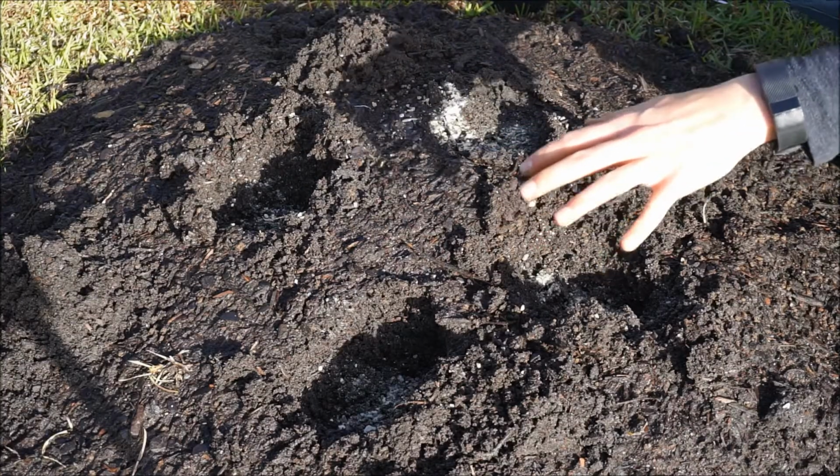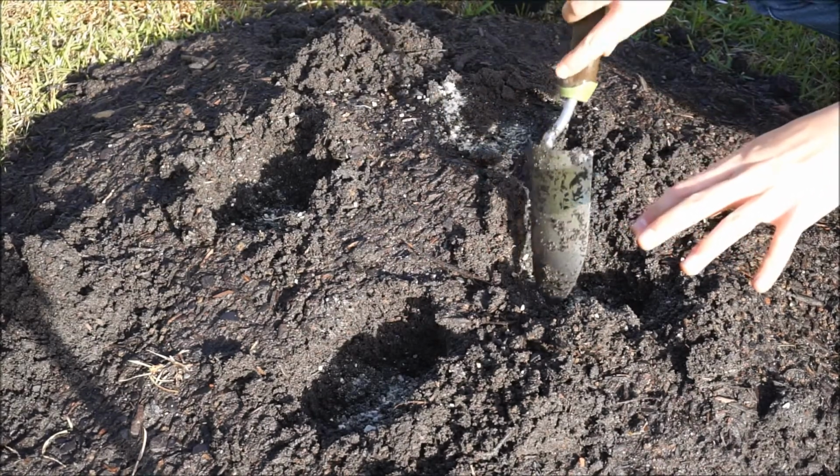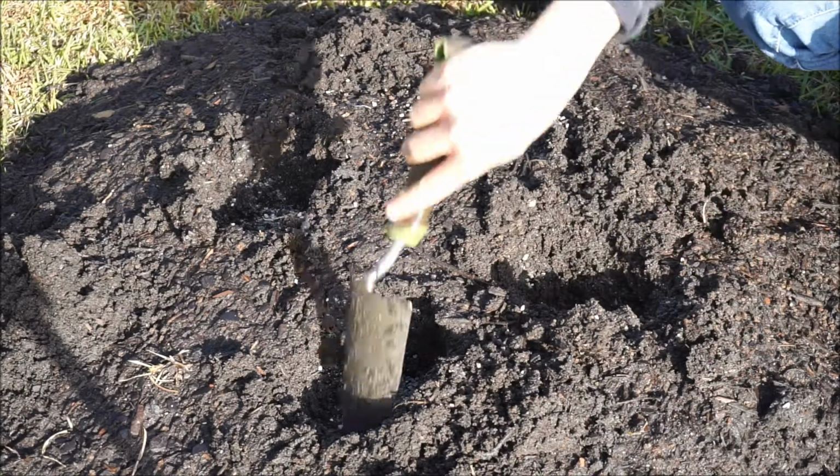All right, I have 4 holes dug, and inside those holes, I put just a little bit more 555, bone meal and Epsom salt. I'm just going to mix that up a little bit.